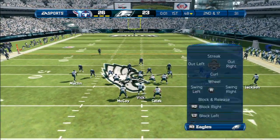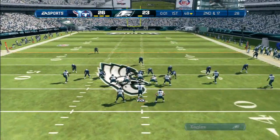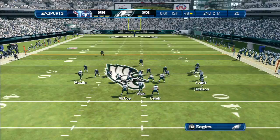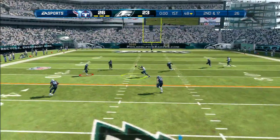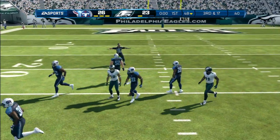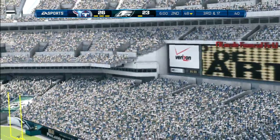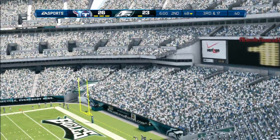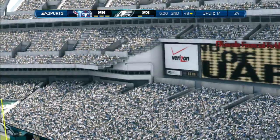Let's go, base 24. Takes the snap from the shotgun. He'll throw it over the middle. No room to complete that one. When you play man-to-man coverage, it takes a good throw and catch. That time, neither was there. Another incomplete pass. And welcome back as we're about to get underway here in this one.